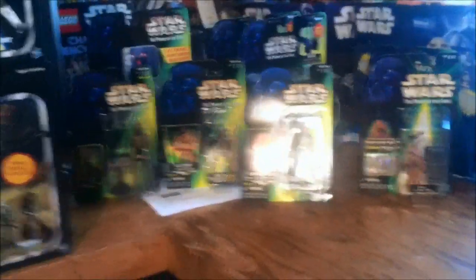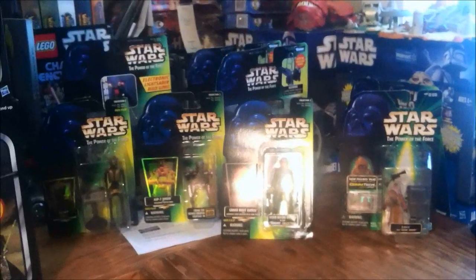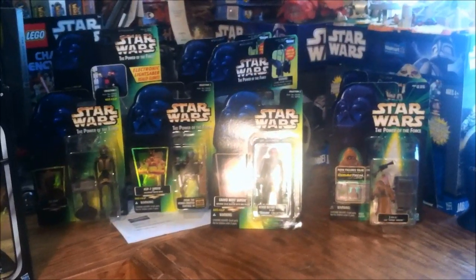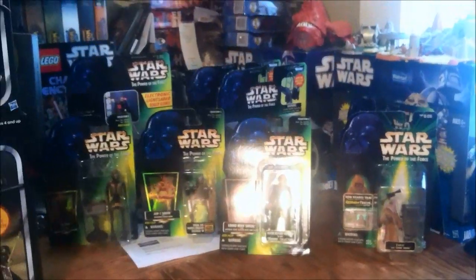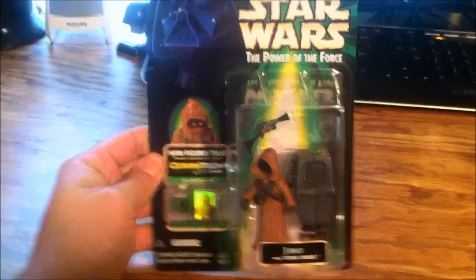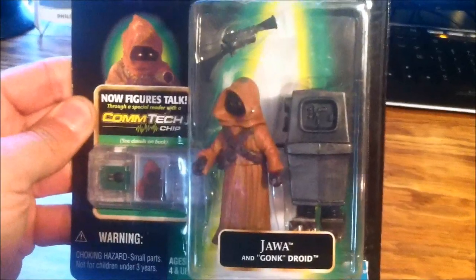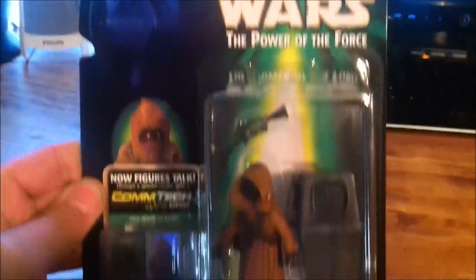So I'll just run through some of these that I picked up that I liked, and I got a really good deal on them. Most of them were from $3 on up to like $6, which is the most I paid for some of the deluxe figures. But anyway, I'm going to run through this really quickly. The first one here that I was able to get was the Jawa, and it comes with a Gonk droid. Pretty cool. Probably open that.